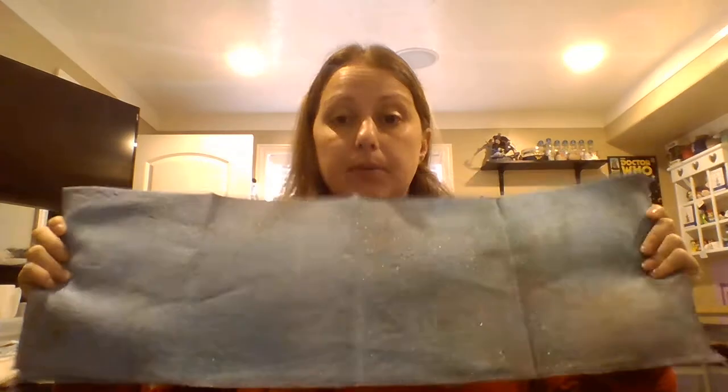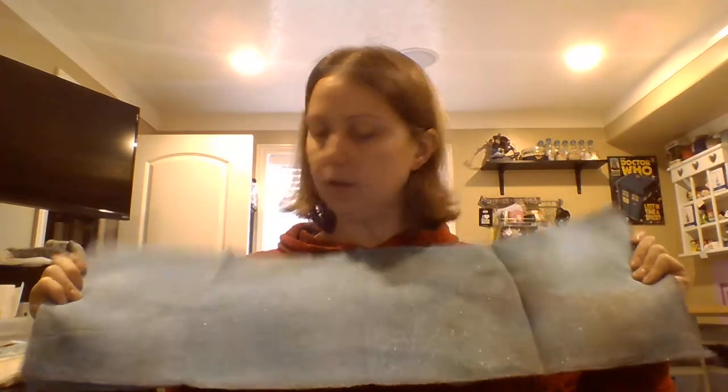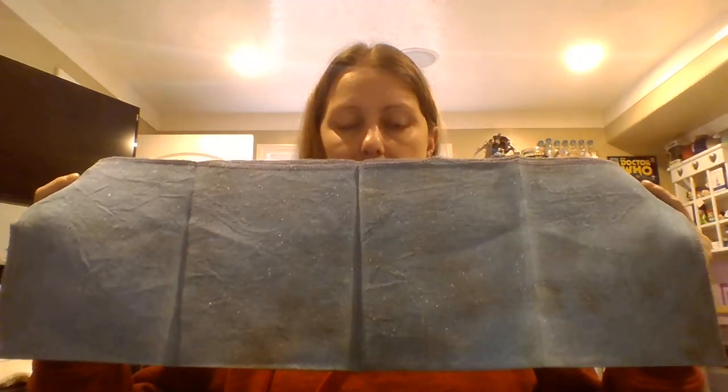And this one is, again, showing up a little more blue. The browns are showing up, right? The blue is a little, that's a little better right there. But it's very sparkly, as you can see. So I saw this and I'm like, this is just going to be perfect for Enchanted Mermaid.